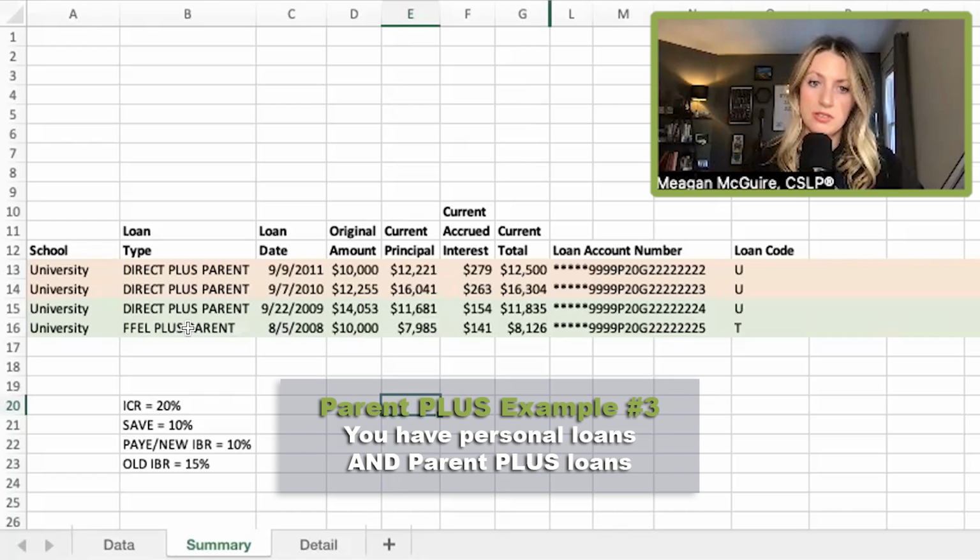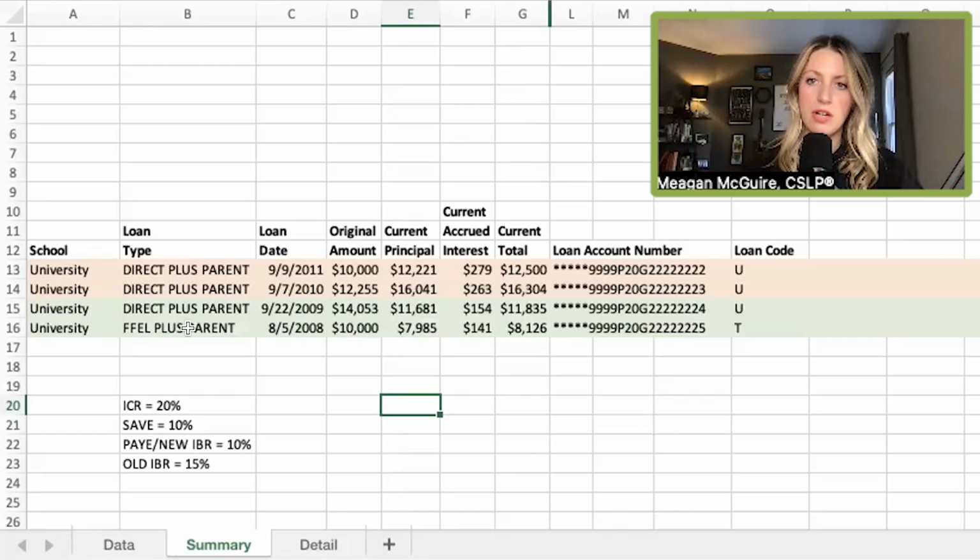And then the third example we're going to go through to help you put yourself into a bucket here is if you have your own loans and you have Parent Plus loans. So stick around if the other 2 examples match your situation better, I should say. You could skip. This might be helpful to still get some context by watching here, but definitely make sure to pay attention to the second and third example later on in this video.